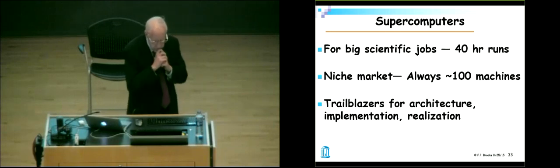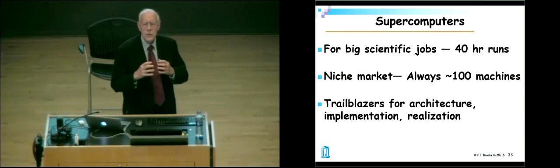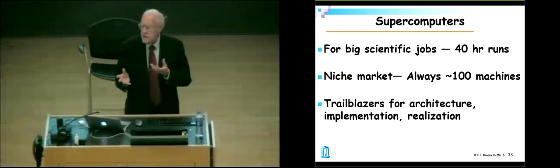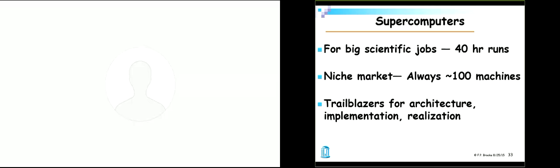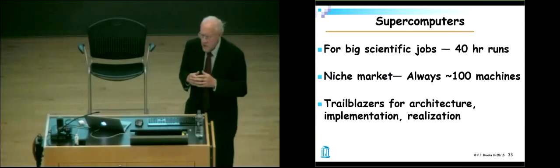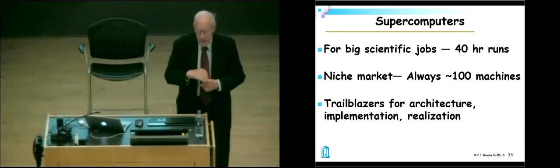The market has always been a niche market. If you sold 100 supercomputers, you were doing well. And so most of the cost is in development cost, not in manufacturing cost. Stretch, we sold 9. We sold them for $10 million a piece. The Stretch was a transistorized machine, stood about 15 feet long, about 5 feet high, about 5 feet deep.